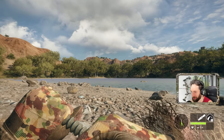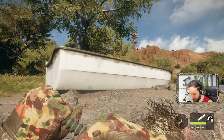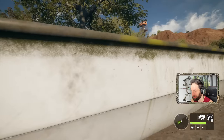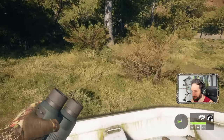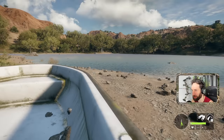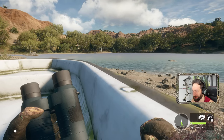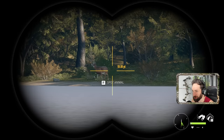Oh my God, they're coming. They're already coming in, guys. All right, we got to get in. We got to get in. Okay. Now, one quick jump. Okay, we're in. We are in, and there's motion over there as well.